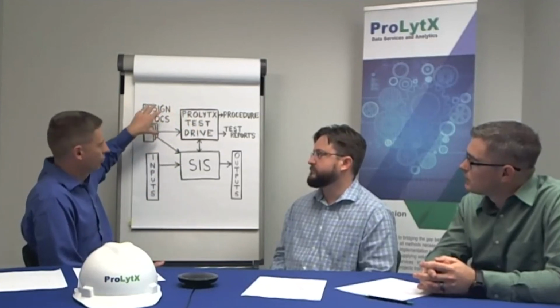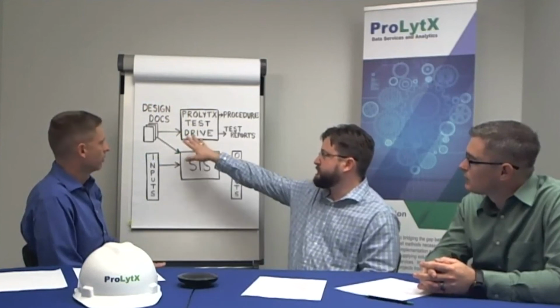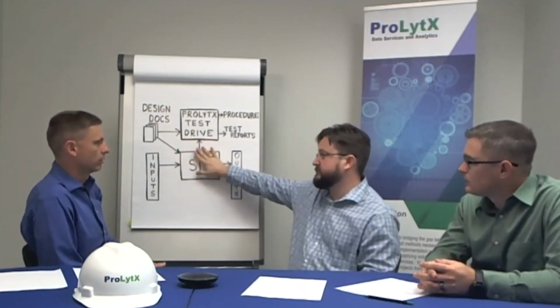Okay. One other thing I wanted to ask is, do you need to see the logic in order to do TestDrive? Do you need to have access to that, or are you able to build this straight off of the design doc, so that's an independent audit basically of what the integrator has written? So the test procedures themselves are developed solely off the design documents. We don't bias it on anything that's actually been programmed.